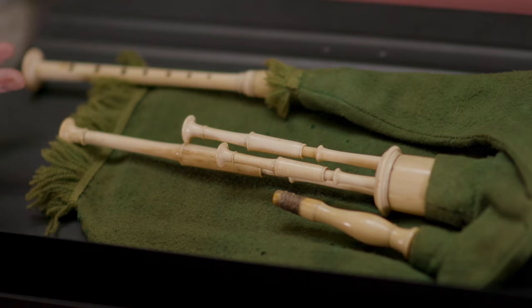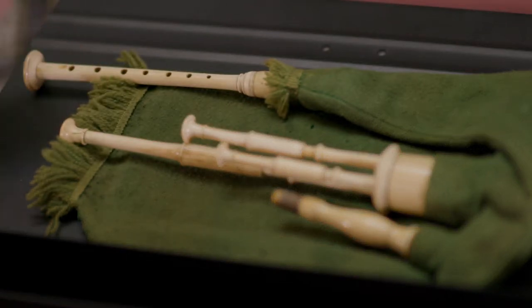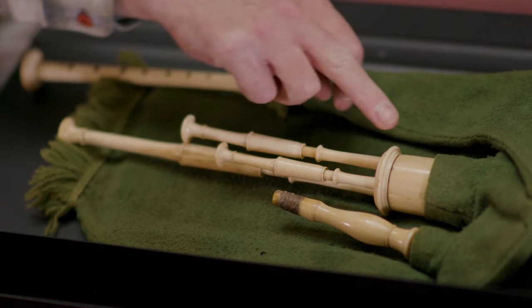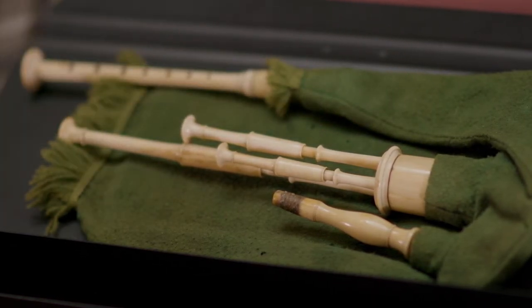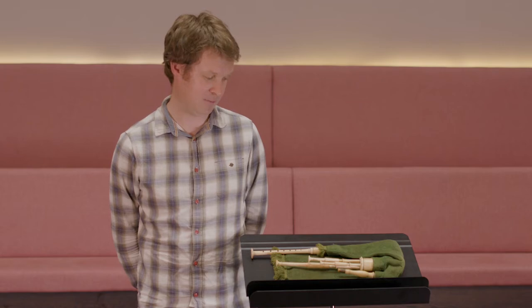Here with these pipes we have a parallel chanter and parallel drones, so that gives a certain characteristic that's very different from Highland pipes. Three drones held in a common stock here, and that's another difference to the Highland pipes that we're more familiar with. With Highland pipes, the drones are held in individual stocks, and obviously the big difference is how small they are compared to the Highland pipes.